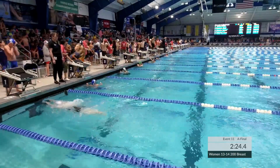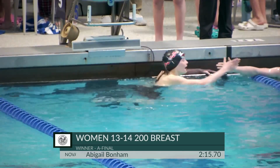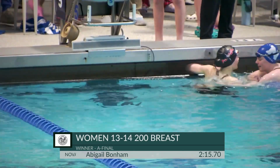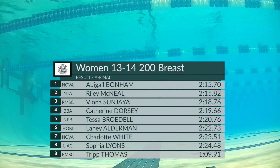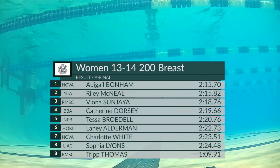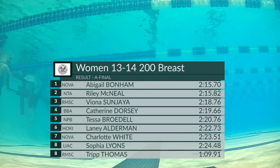Abigail Bonham did something a little bit interesting on the last few yards of that race. She stretched out her stroke just a touch, just so that she could hit the wall flush. She saw 5-6 yards out that she was not going to finish cleanly with a full extension. She lengthened out 2 strokes without slowing down her tempo.